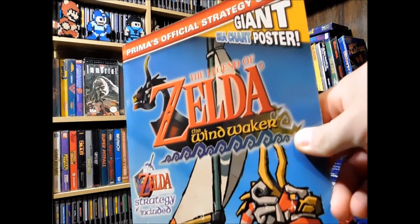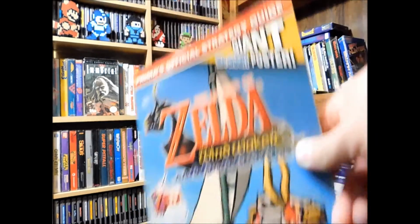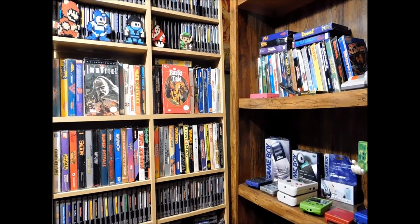And then they had another book underneath. They had Legend of Zelda Wind Waker for the GameCube. So that was cool. It says it's got a giant sea chart poster. Somebody ripped that out.